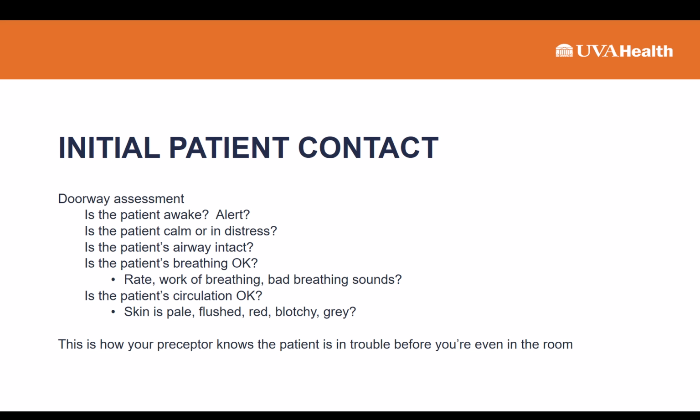Is patient circulation okay? I can't do a pulse even. I'm not within 6 feet of him, but skin looks okay. Pale, flushed, red, blotchy, gray. What's going on here? This doorway assessment is how your preceptor knows the patient's in trouble before you're even in the room, right? This patient's septic. We should do something about it. How do you know? I'm not even in the room yet. That's how they're doing that. They're doing a quick, fast, one time look at them from the doorway. What's my initial gestalt about how this patient looks?